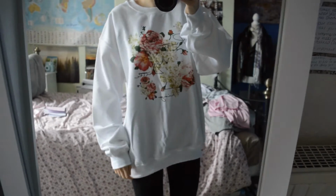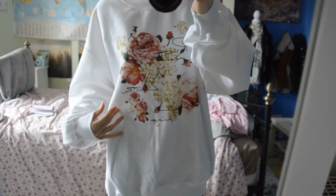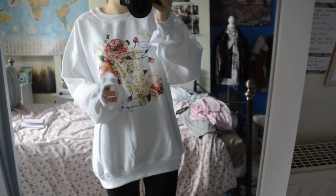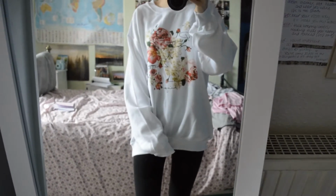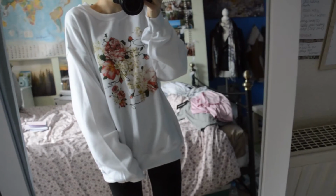So this is what the jumper looks like. I absolutely love this, it is so pretty. But yeah, it's nice and oversized. It's so warm and cozy and yeah, I love it. I think it was around £20, so yeah, not too bad.